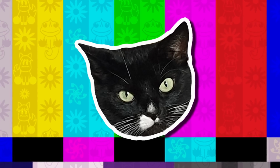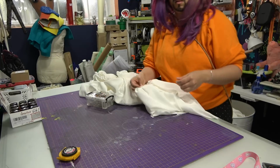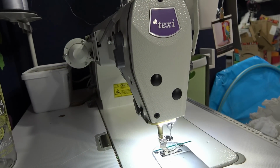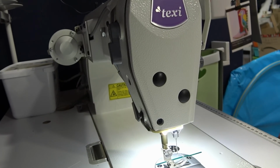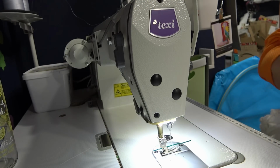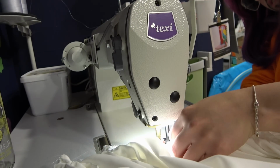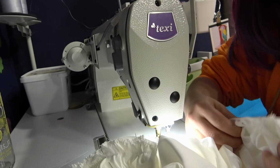I think we have enough pins for the sewing. No, I'm adding more. Ow! I'm getting stuck on all the pins and I have to be so careful not to bleed on the fabric. It's annoying. That's why I don't wear white ever. Sometimes. But no. Oh no. Of course I sewed parts that I should not have sewn. Again.